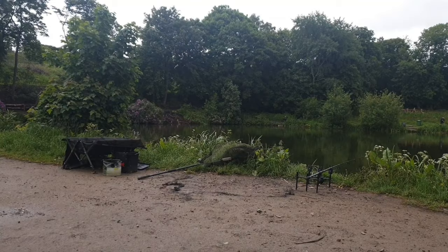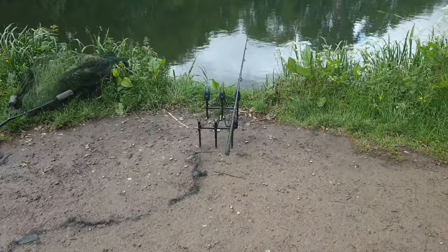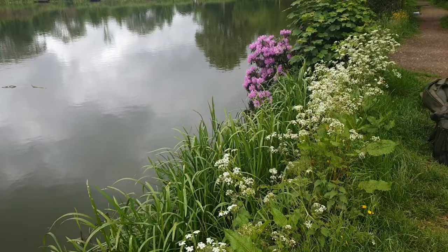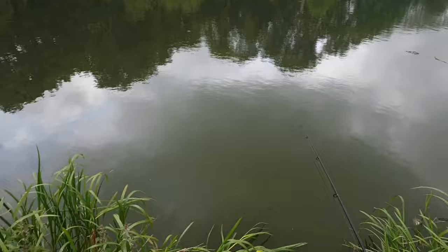So spot number one, I'm gonna get up out of the chair. There's one rod on the pod, you'll understand why in a minute. So there, right at the edge of that bush with the pink flowers on. I've had a lot of nice carp from there. So that's rod number one.